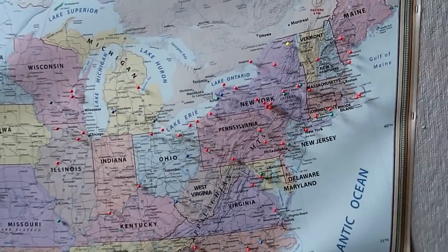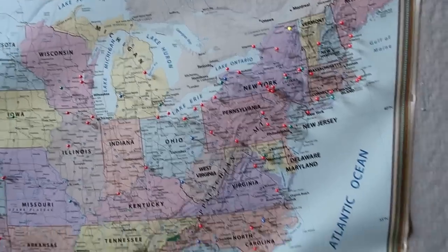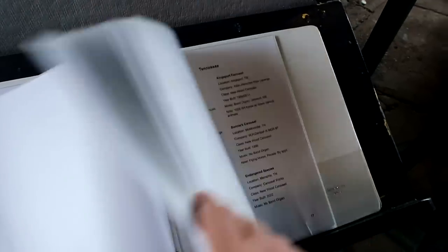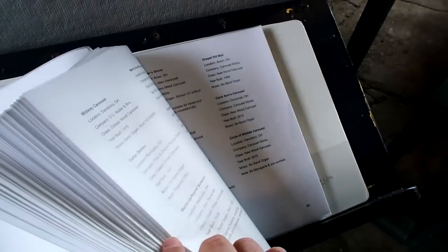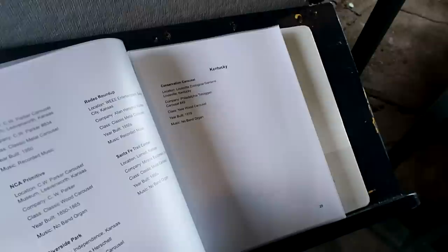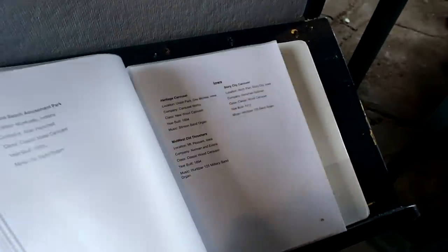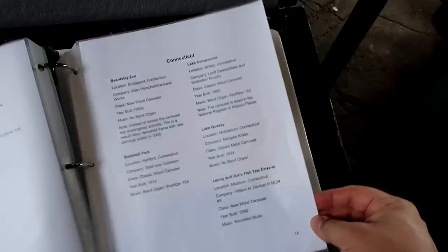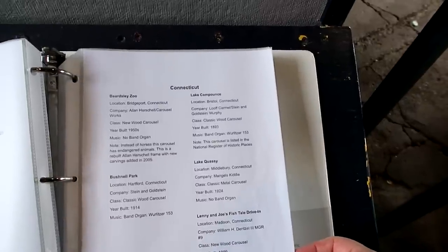And honestly, looking at this, there's a lot of carousels out there. And look down in this book here. This is the carousels in operation in the USA and Canada. And just look at this, all these carousels. Maybe I should make it my goal to ride every single carousel in this book. Honestly, I don't think I had any idea how many carousels there truly were out there. I recognize some of these parks here.